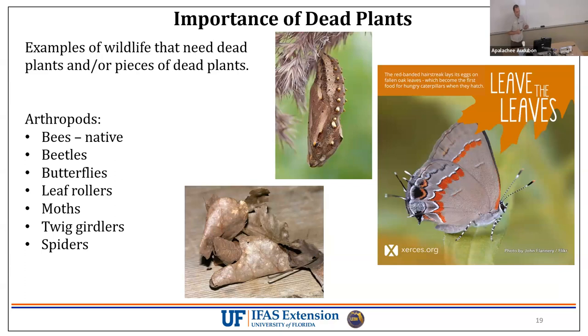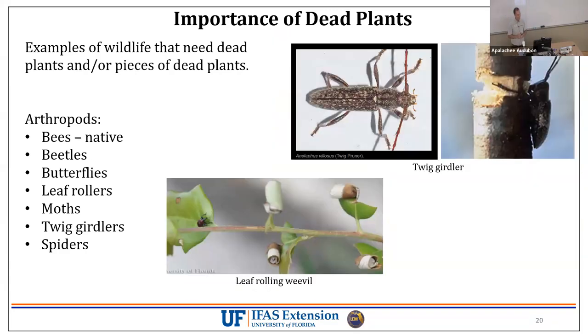Here's some butterflies. So the red-banded hairstreak actually lays its eggs on fallen oak leaves. They need a place to put their little chrysalis and pupate, right? So oftentimes they'll find some nice little cozy dead branch somewhere where they'll be protected. And you even have some that will cluster up leaves, right? And kind of nest in those dead leaves. So leave your sticks and leaves, put the rake down.